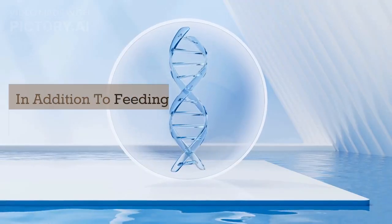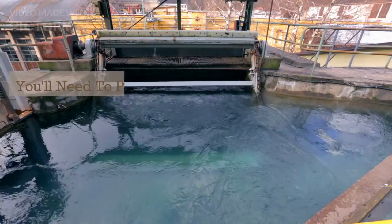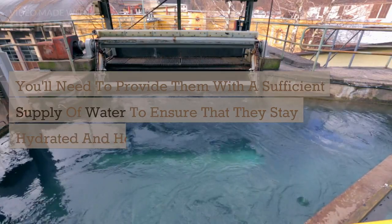Step 4. Providing clean water. In addition to feeding, it's also important to provide clean, fresh water to your cattle. Cattle require a lot of water, especially during hot weather. You'll need to provide them with a sufficient supply of water to ensure that they stay hydrated and healthy.